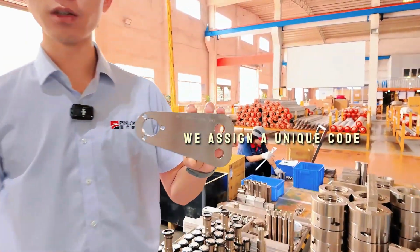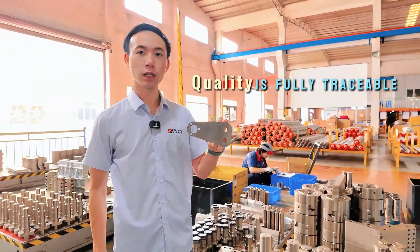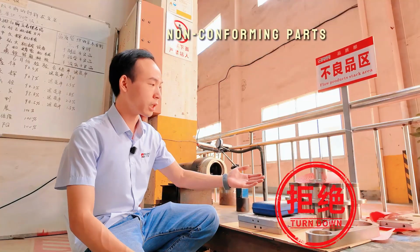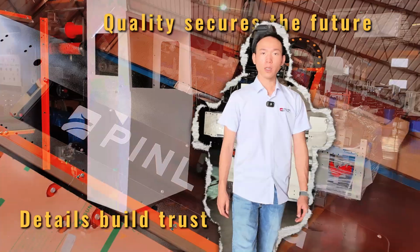We assign a unique code to every part. Quality is fully traceable. All inspections are carried out in strict accordance with design drawings. Non-conforming parts are never stored. Details build trust. Quality secures the future.